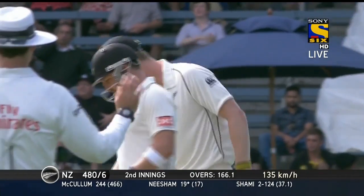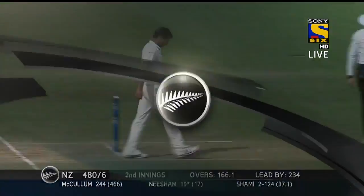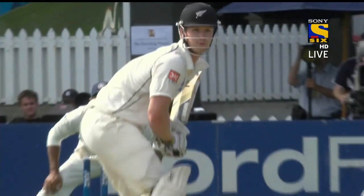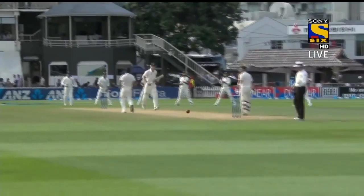This is very good from Jimmy Neesham. Advancing the score, advancing matters, taking that scoring pressure away from Brendon McCullum. He's doing a good job. It's the start of what would be an outstanding job.